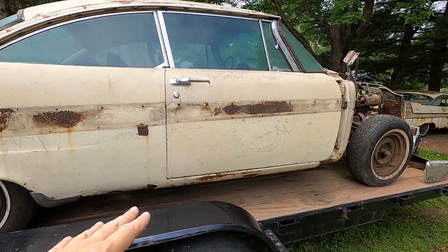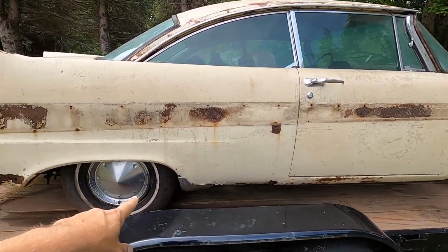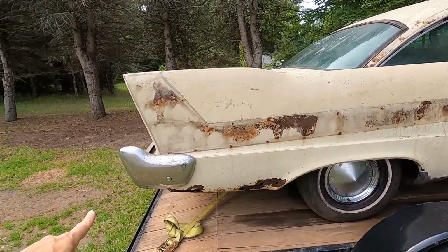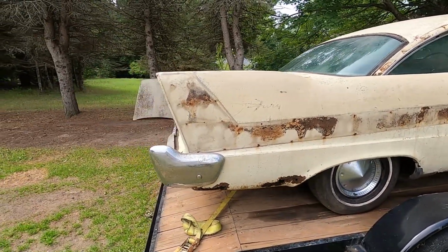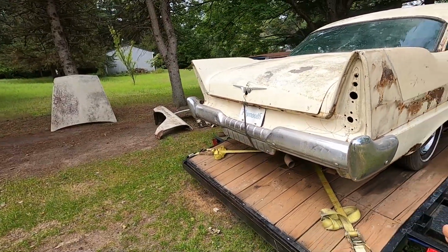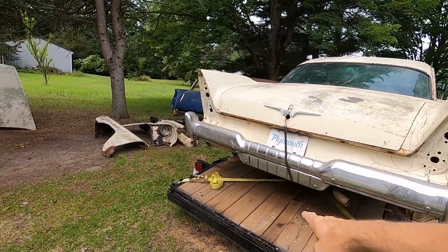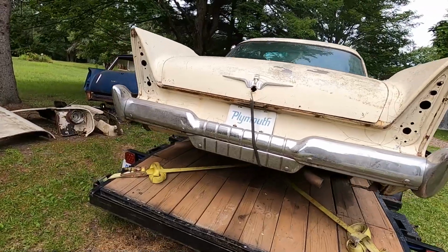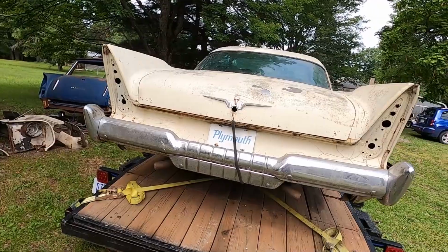Rockers have been replaced. Not such a good job on them. They're not proper Plymouth rockers. The lower quarter here needs to be done, obviously. It has stone chip guards. It needs the lower quarter in the rear. Overall, this one is in much better condition than Fury number 1. This one has the bumper wings on the back as well. The lower valance on this side appears to be rotted away. That one is still there on the other side, but the condition doesn't look very good. I guess it's not too bad. They ran the exhaust out.